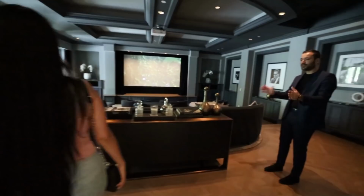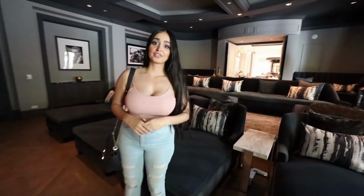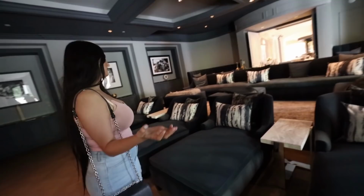Wow. This is not a movie theater because it's set up like a living room, but it's a very comfortable and spacious one. Blackout curtains, surround sound, screen, have everything, but it feels like a big living room. This is literally your private cinema underground, guys. It is huge. You can fit like hundreds of people in here, and there's beds, there's sofas.